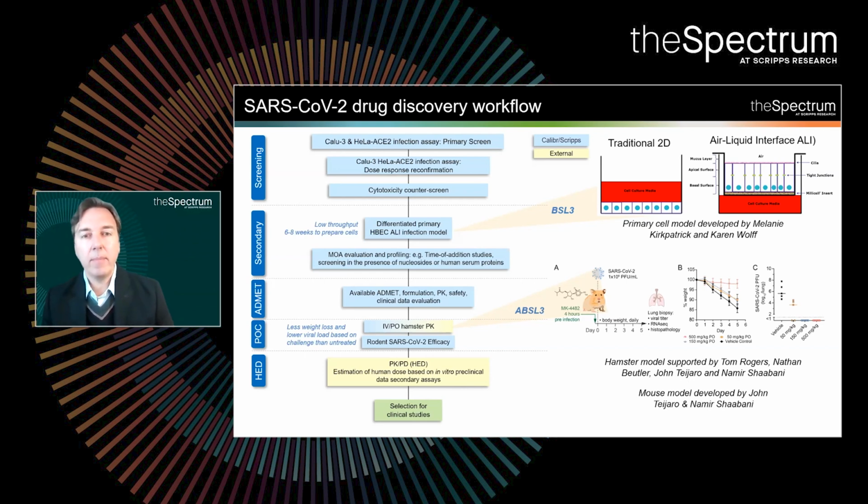In parallel, and very early on, Tom Rogers and Nate, and now John and Namir have been working very hard to develop and support the hamster efficacy model. Interestingly enough, hamsters do develop COVID-19, and we can see in this chart shown in panel B that in the first 5 days, we see quite a bit of weight loss in these hamsters due to the SARS-CoV-2 infection. More importantly, at the end of the assay, we can sacrifice these hamsters, take out their lungs, process those lungs, and look at the viral load within the lungs.